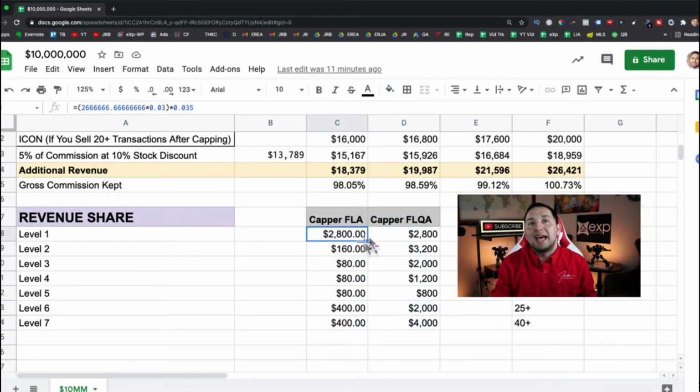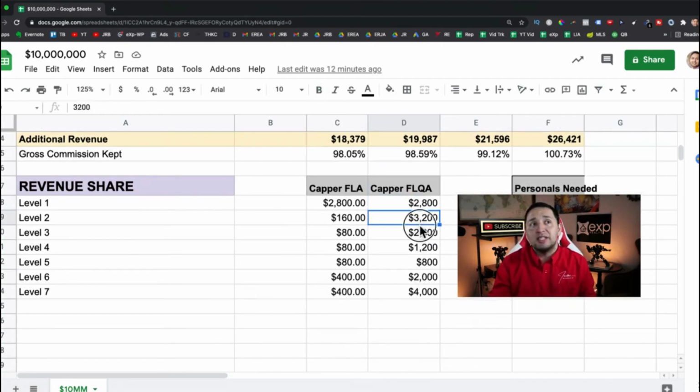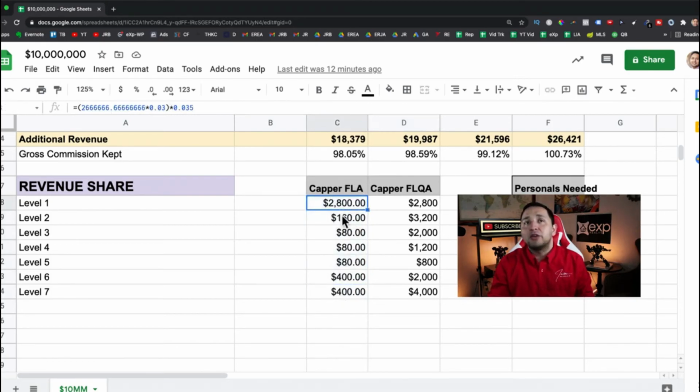Don't add these together. The reason I put these together is because there's a difference between FLA and FLQA. We're not going to have time to break all this down in this video, so make sure that you check out this video right here for the revenue share component. I'll also link it down below, but just understand the upside on every single agent, on every single level that you attract agents with. At every single step of the way, you're going to be receiving money, but you see the difference between the revenue share from 160 to 3,200 is monumental. So make sure that you watch the video that I link on the cards and also down below to get a full explanation of the revenue share.